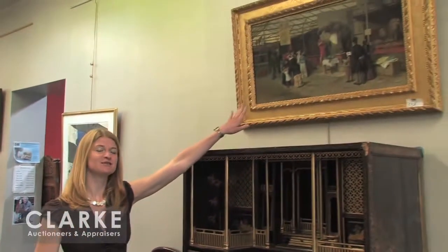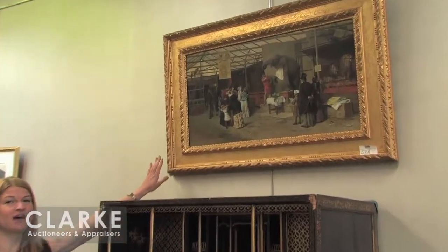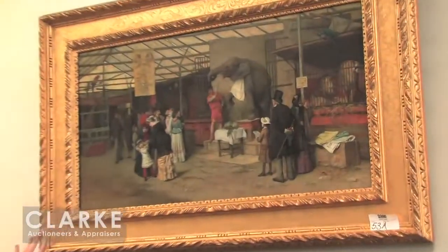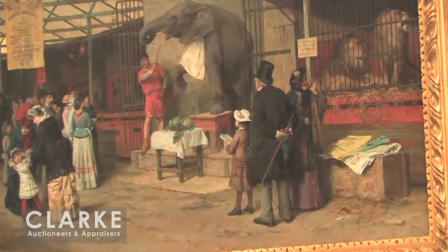Thank you, Bruce. We have over 100 paintings in this sale and some of the best we've had all year. The first work I want to show you is just here. This is by Giuseppe Barrason. He's an Italian painter, and here we have the Grand Menagerie. This is a Venice painting. It is signed and dated Barrason Venezia in the lower left corner.